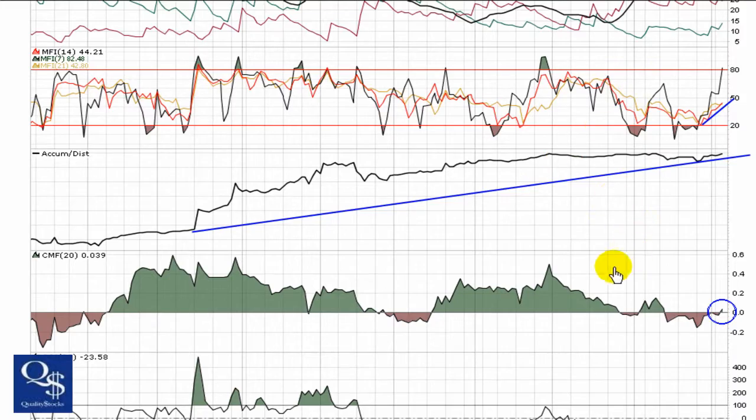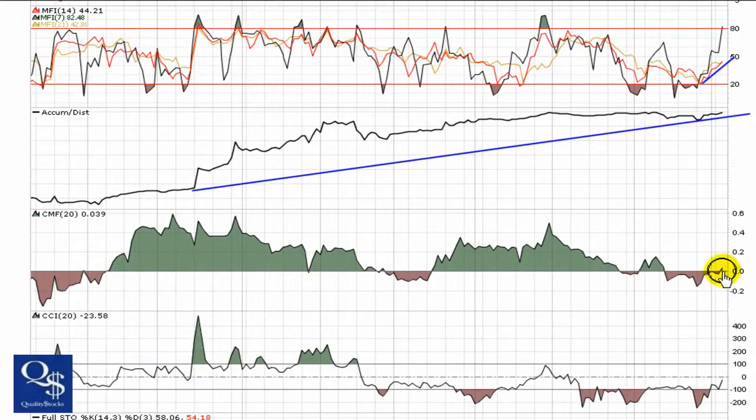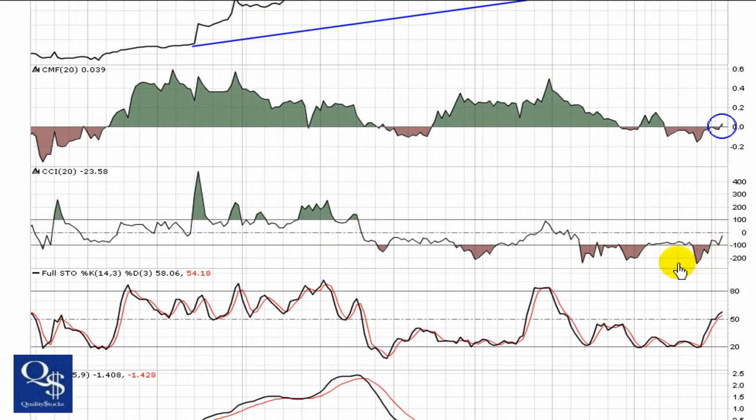After the little bit of selling that's been going on and driving this price down through here, you see some buying starting to come back in. Selling never got too dramatic. This didn't make it very far below zero. Right now it's popping back up above zero, showing that buying pressure is overcoming selling pressure at this point.